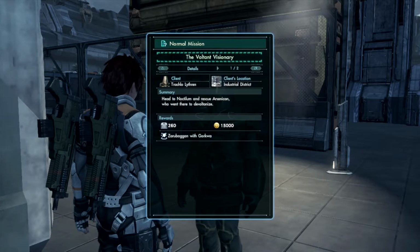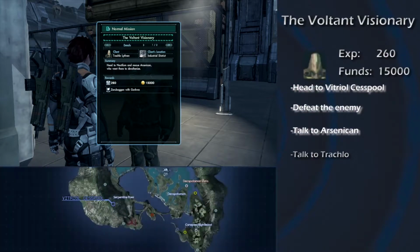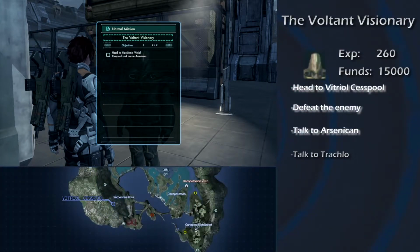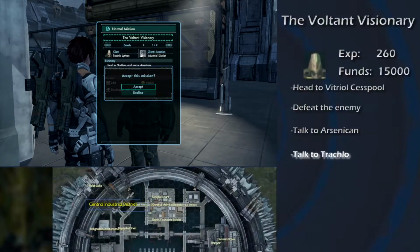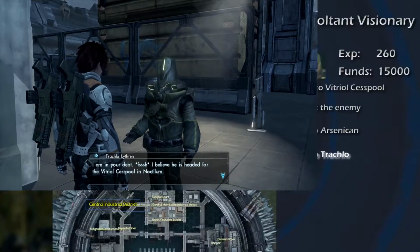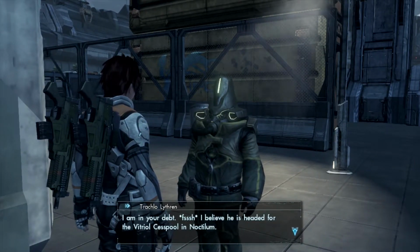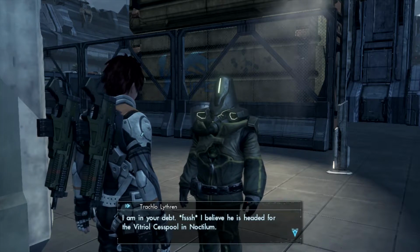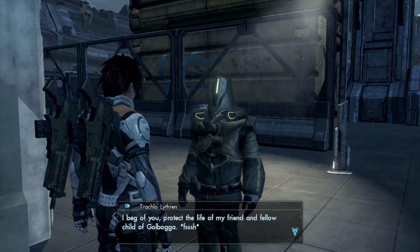I will absolutely not. The Voltan Visionary, Zurbogan with Gorka, is our reward. Along with... Jesus, the reward for this is actually pretty low. Considering our last mission gave us 460 experience, and this one only gives us 260, that's bullshit! He's headed for Vestur's spawn in Nocturnum. I beg of you, protect the life of my friend and fellow child of Golbaga.